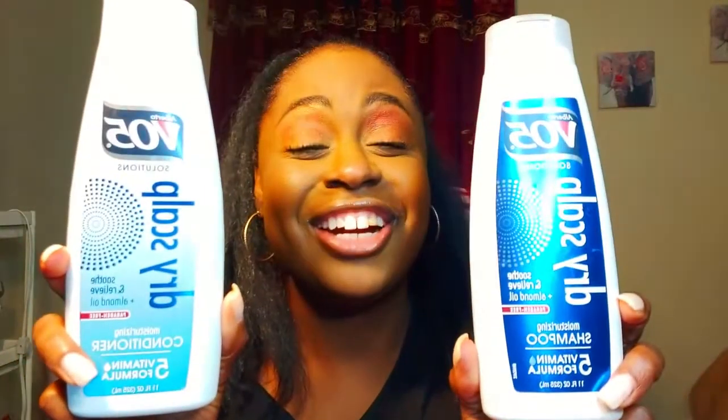And then they also had the moisturizing conditioner. Says the same, soothe and relieve plus almond oil, paraben free also. And this is the 11 full ounces as well. So remember those commercials, Alberto VO5, here they are. So this is a great find. So I use these two.